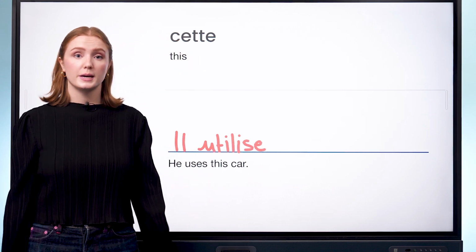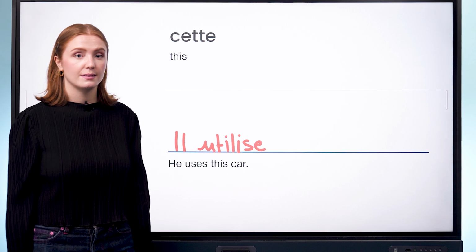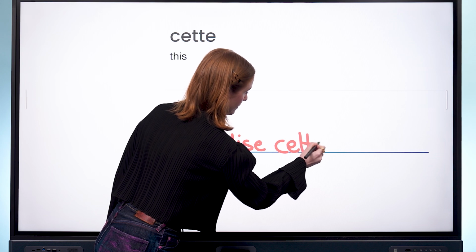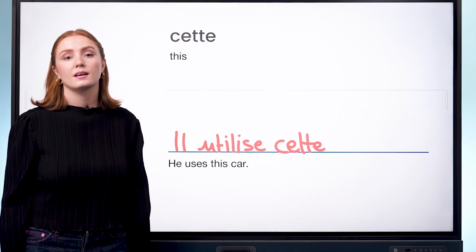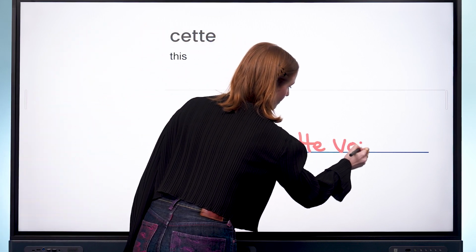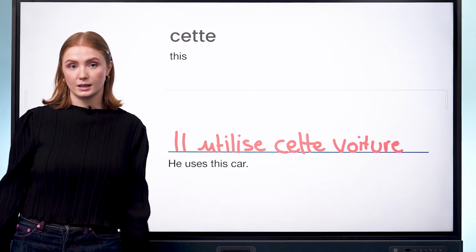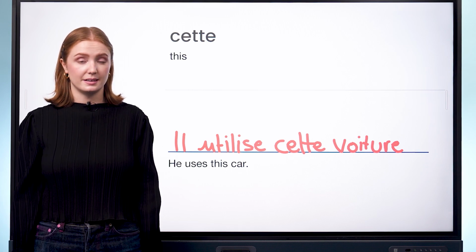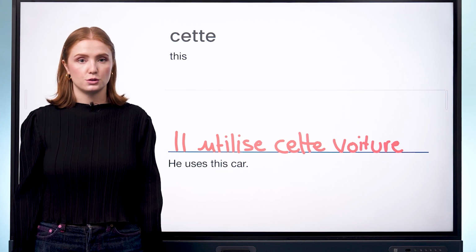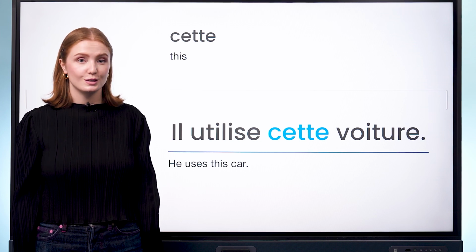Uses. Third person singular form of utiliser, meaning to use. Next, cette. This, followed by voiture. Car. Cette is used here because voiture is a feminine singular noun. Il utilise cette voiture. He uses this car.